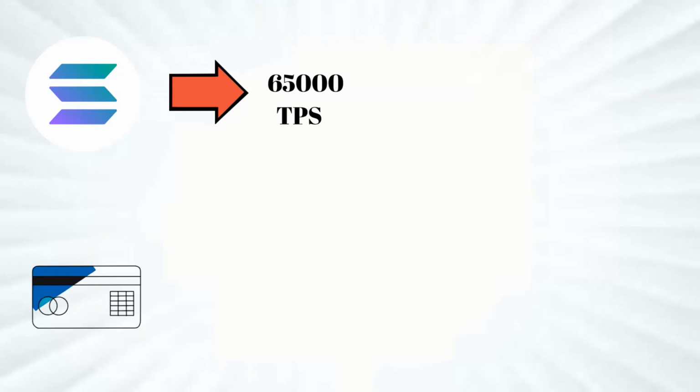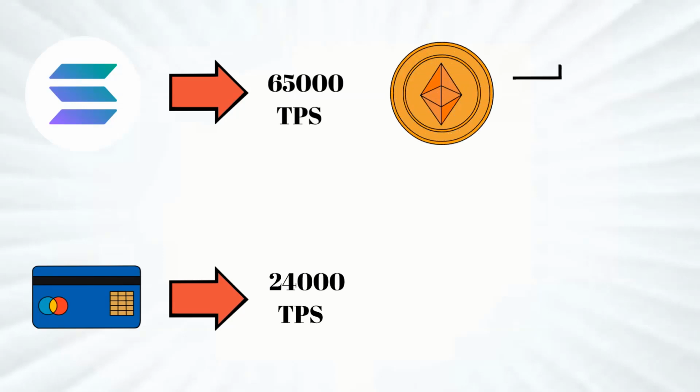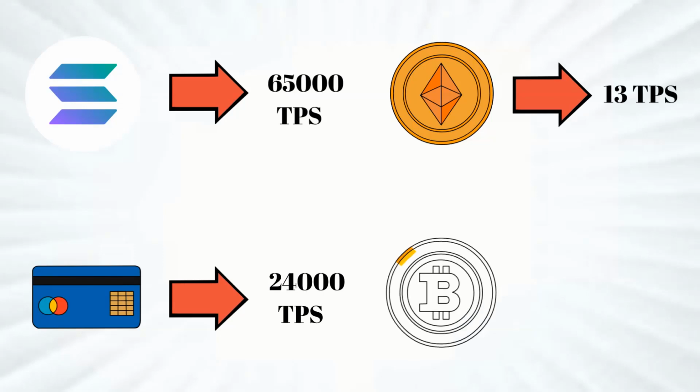Solana's DApp protocol has a reported throughput of 65,000 transactions per second, resulting in super-fast transactions and very cheap fees. If you compare it to Visa, they can handle around 24,000 per second. But the big difference comes when you compare it to Bitcoin or Ethereum. With 13 transactions per second on Ethereum and only 7 on Bitcoin, they are slow blockchains.